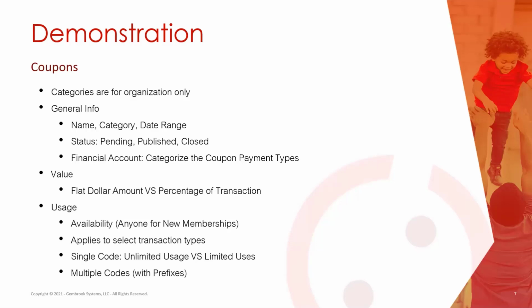So maybe we have a non-member code saying, hey, you're not a member yet, so you get 10% off on a hat. And with a hat purchase, we'll give you a freebie just to entice non-members in.